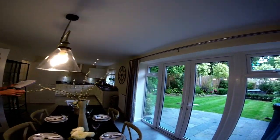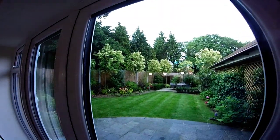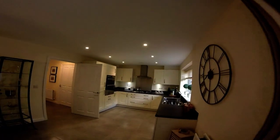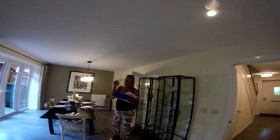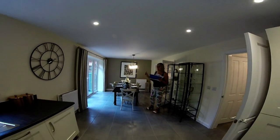So we've got the dining room there, lovely little garden as well. Look at the tree. There are a lot of mature trees on this development. Dimensions for this kitchen dining area, believe it or not, are 7 metres 7 in length by 3 metres 1. Great size, a substantial size room.